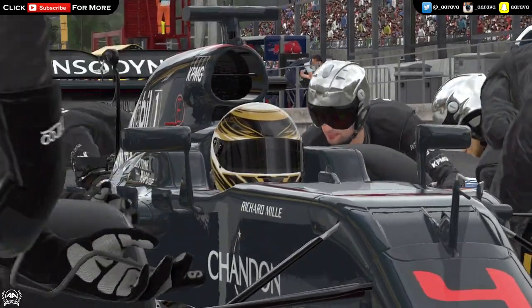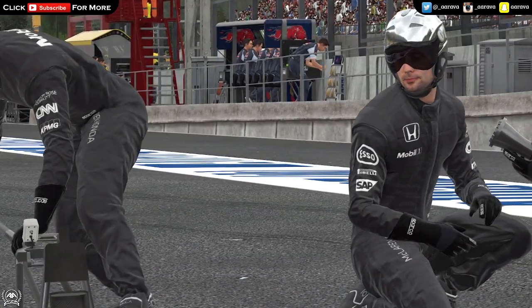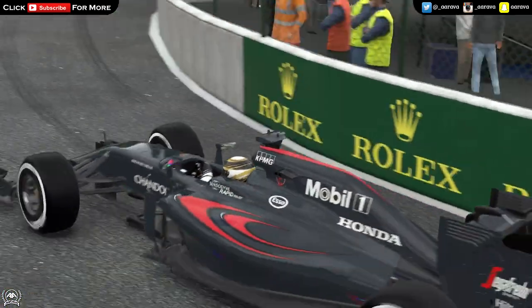We're going to try a one stop. My team suggested a one stop, and I'll go for it. We'll take a punt. One stop, medium tyres, all the way to the end of the Grand Prix. It's going to be close, but we'll see how we go.